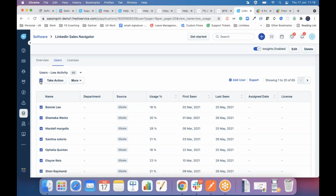What you can do is you can very easily just select all of them, right? Click on take action.